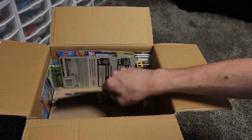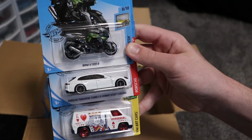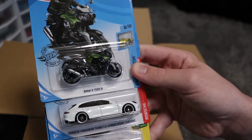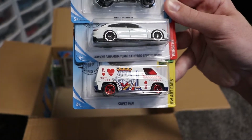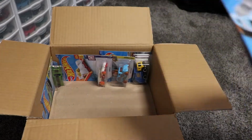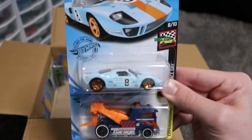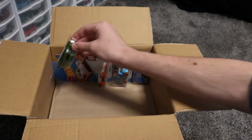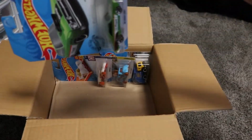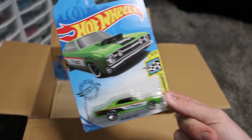I like that. Next up, we've got a BMW K1300R, which I believe was from the previous case, but you know, it's a motorcycle. No one really cares about the motorcycles. Then we have Super Van and the Porsche Panamera, all cars that you have seen before. And then next up, we've got only 2 for some reason. We've got the Heavy Hitcher and then the Ford GT40, which was the main line for last case. And then I guess we got the Dodge Dart. That's new for this case as well. I've never seen a car packaged like that before. That is very strange, but there you have it.